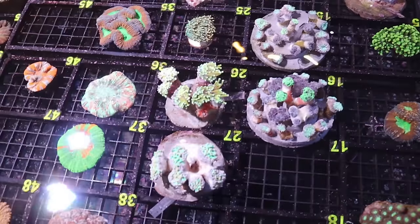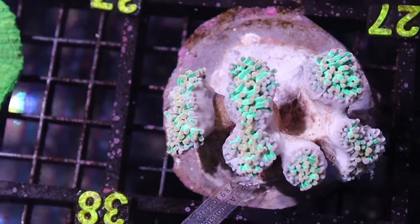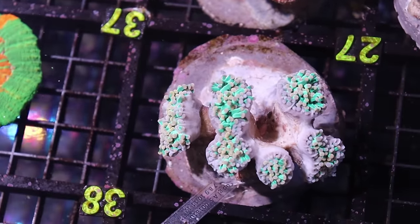The torches are looking phenomenal. Really, really good. I cannot wait for these to open. We got lots of torches, they're super popular. And they're not cheap. Like I said, they used to be $40 Canadian.